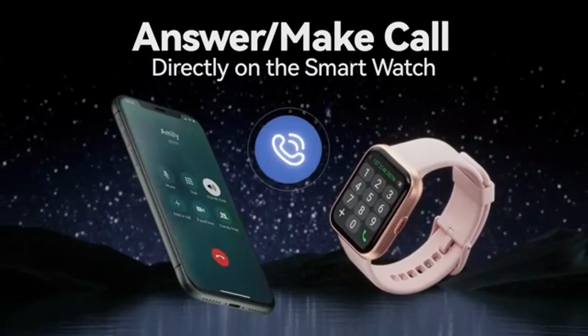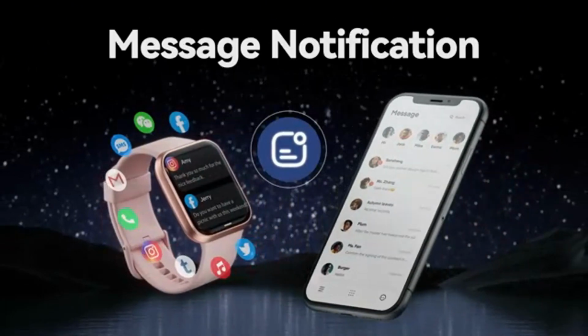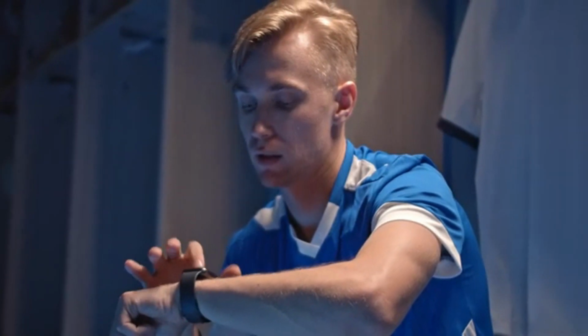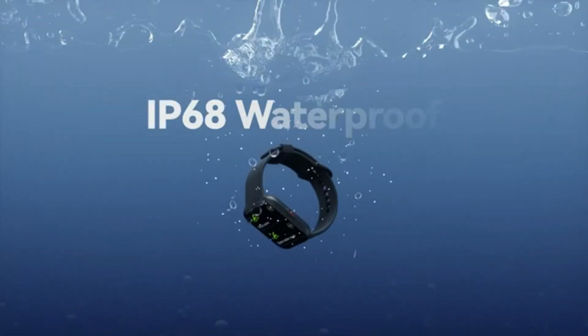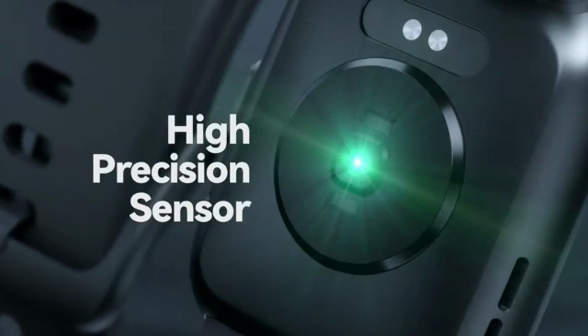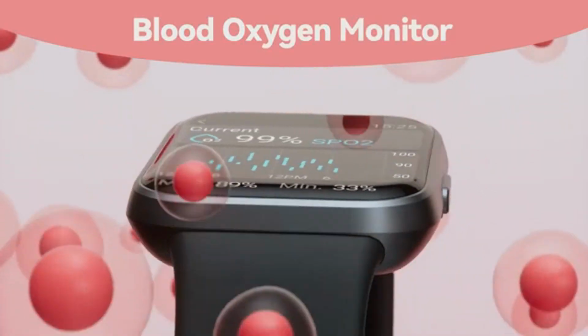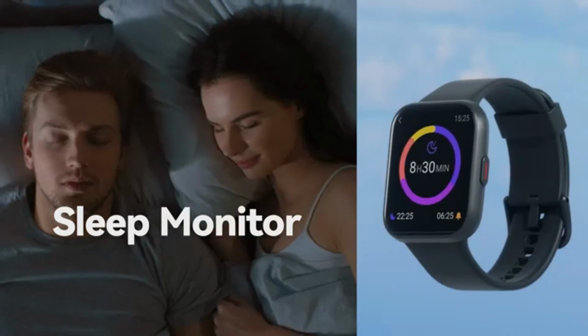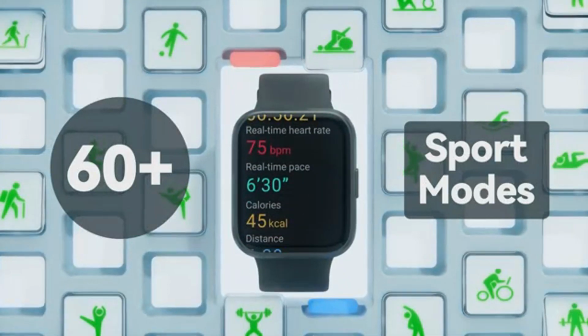The Polar Vantage M2 is a cutting-edge multi-sport smartwatch that seamlessly blends advanced technology with comprehensive features to cater to the needs of fitness enthusiasts and athletes. Packed with a multitude of functions, this smartwatch is designed to enhance your overall well-being by providing accurate and insightful data about your physical activities, recovery, and sleep patterns.